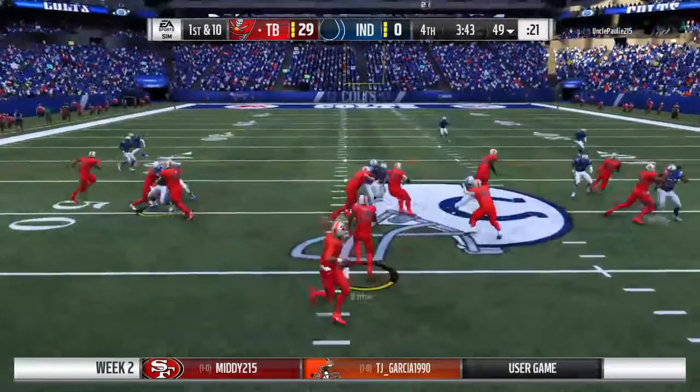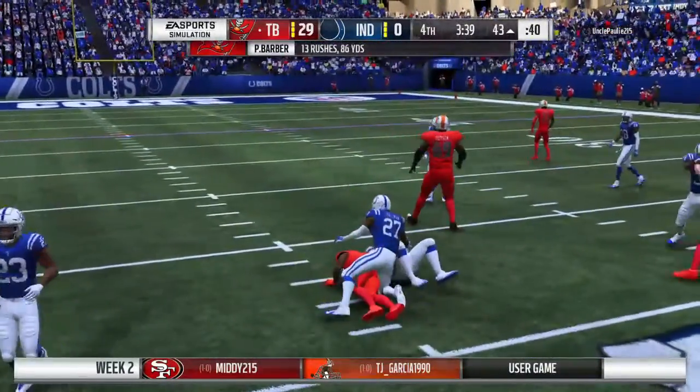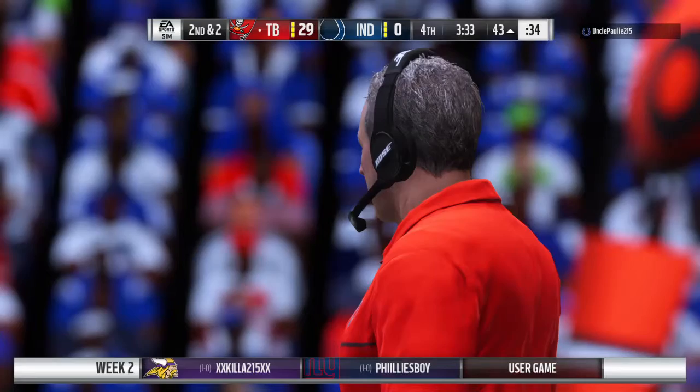And they'll try the ground game here with the running back. And he's going to be brought down inside the 45 at the 43. A good run there on 1st down, and it'll leave him with a 2nd and 2.